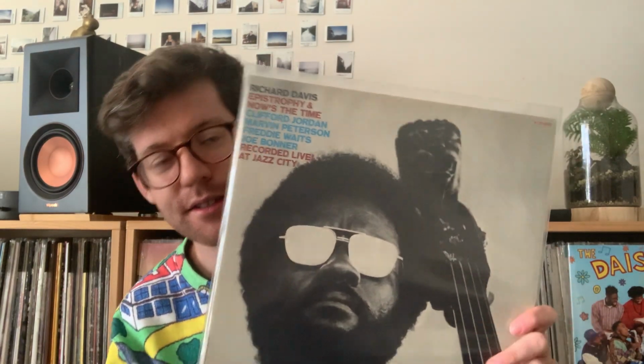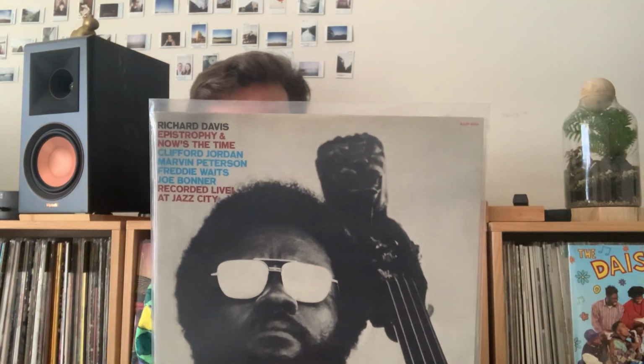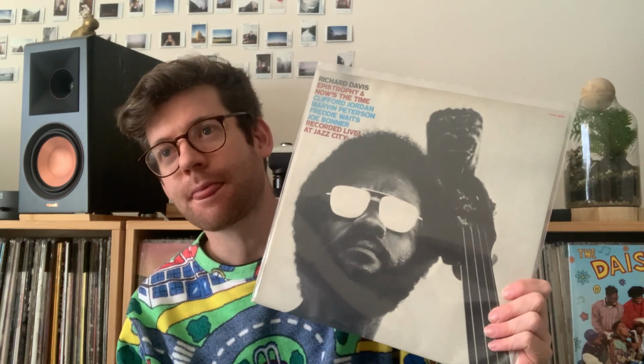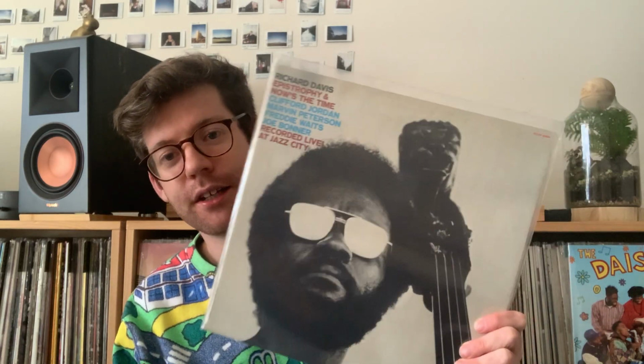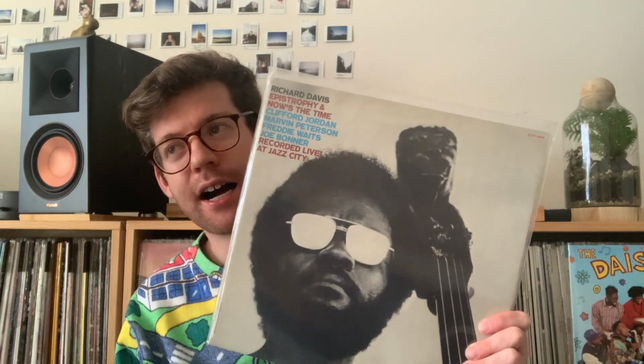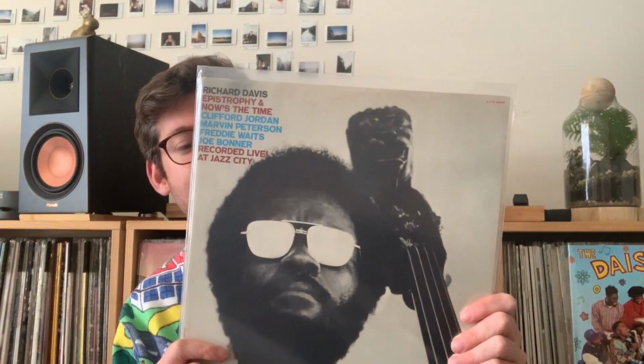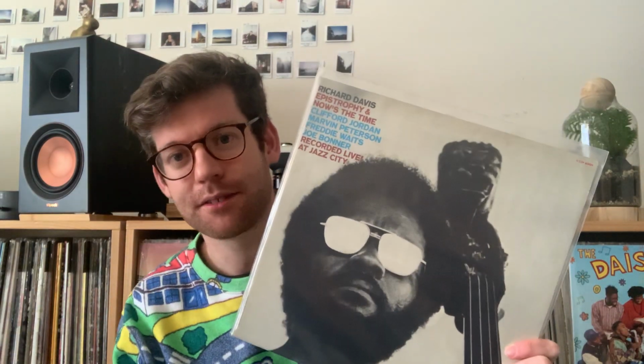Switching into the opposite direction, this is, believe it or not, the first record I have on Muse. This is Richard Davis. Now this is 2 live pieces, which is Epistrophe and Now's the Time, and they both take up a side each. I really like what they're doing here. It's really interesting, but I wish the pieces were longer, even though they're 23-minute pieces. And I have a lot of stuff that sounds like this.